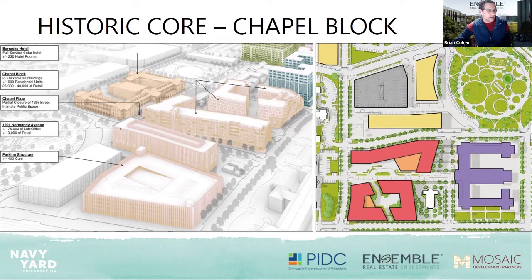And that initial phase on what we're calling the chapel block really leverages a few of Ensemble's existing assets. So beyond the chapel, what's identified here is the chapel block itself, where we would develop approximately 600 residential units and between 25 and 40,000 square feet of retail. We would concurrently be designing and developing 1200 Normandy, which is envisioned to be a 3 to 4 story, 75,000 square foot lab building, and the Barracks Hotel, which will be approximately a 230 room, 4-star hotel, a historic renovation, adaptive reuse project with a full slate of amenities. And all of that development really centered around what we refer to as Chapel Plaza.